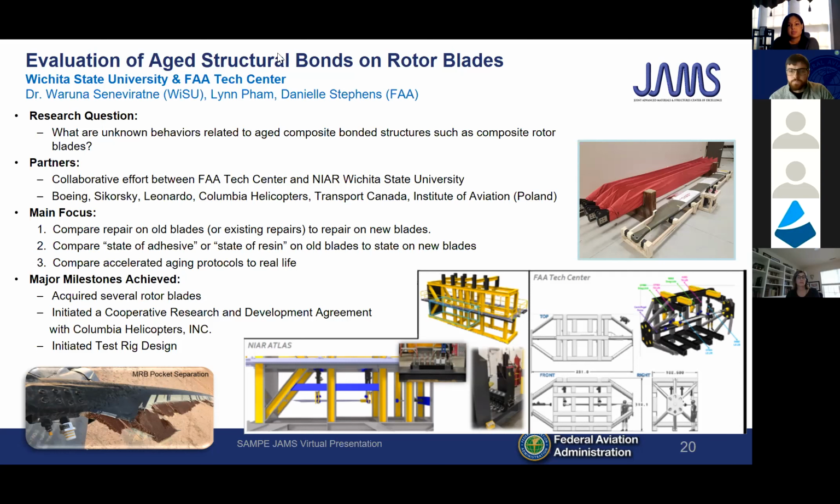So the purpose of this program is to investigate those unknown behaviors of age-bonded composite rotor blades and also field repairs to gain a fundamental understanding of the aging mechanism of these bonded dynamic structures. So with this general statement, the FAA has a few areas of focus that we're interested in gathering data.